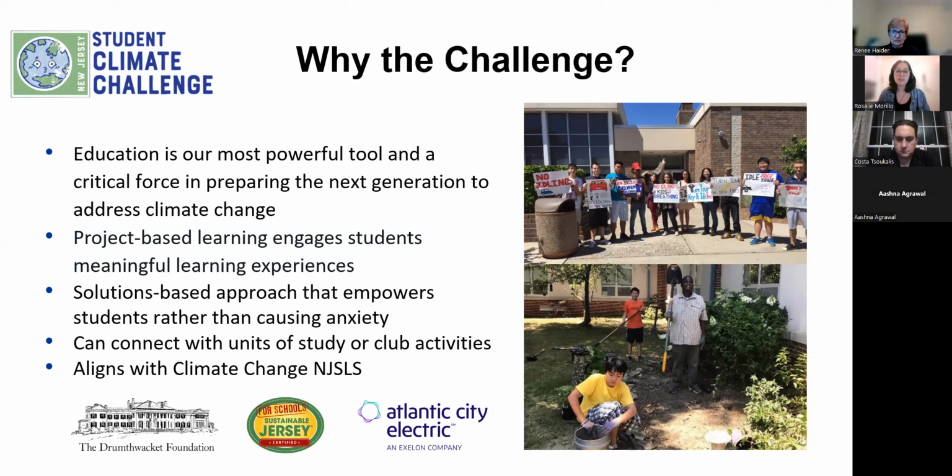Project-based learning is also the way we engage our students in a more meaningful way, right? In their learning process, it's more meaningful and authentic in what they're doing. So in the process of them actually doing this project, they're learning the most.